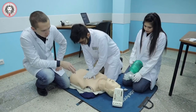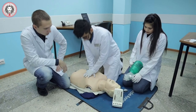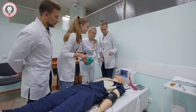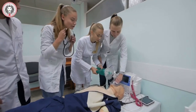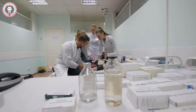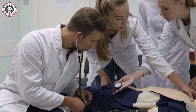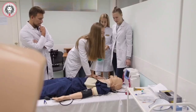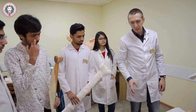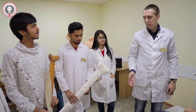If green boxes do not appear, the depth is not enough, it is less than 5 cm. There are many directions of training, such as emergency aid, basic cardiopulmonary resuscitation, nursing skills, patient care, general medical and specialized skills, certain types of high-tech medical aid and team cooperation. This mannequin is used for immobilization of broken extremities.